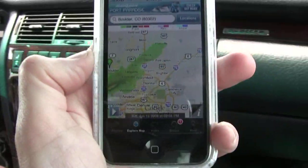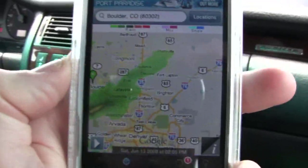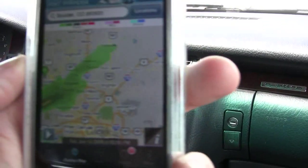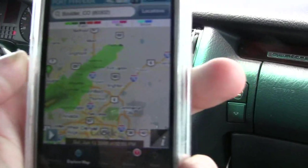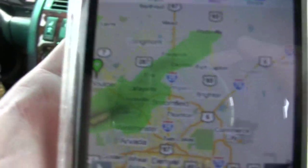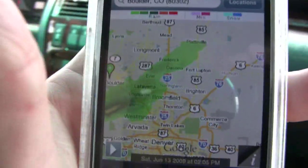Alright, we're looking at the mobile radar on weather.com's iPhone application. And if you can see that over there, we're somewhere over there where my thumb is. I don't know how far you can actually see on this thing without getting out of focus. We're hoping to engage, but if you look up there, I don't really see anything, apart from some rain clouds. Where are we, Dan? And where's Greeley?